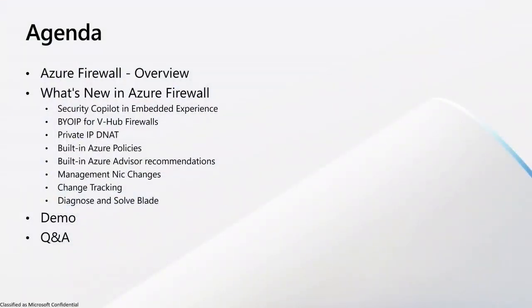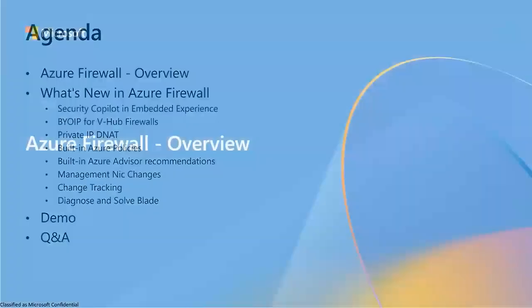So here's the agenda for today's session. We'll start with Azure Firewall overview, and then we'll cover the new features in Azure Firewall. And then we'll also demonstrate some of these features. And finally, we'll spend some time on Q&A. So let's get into the topic.